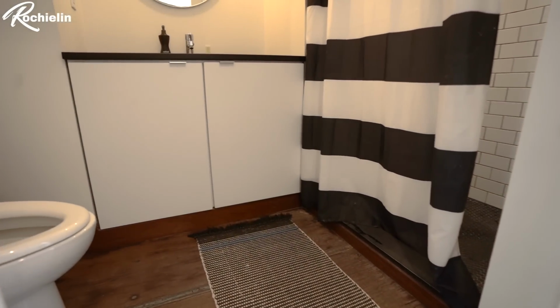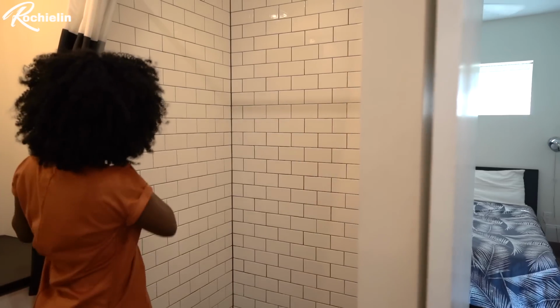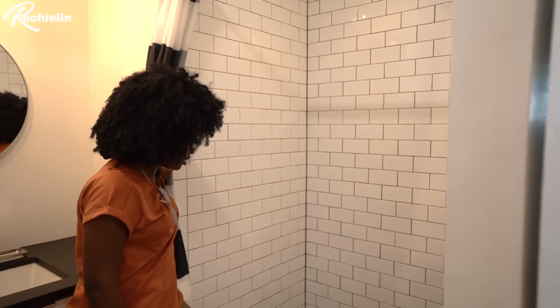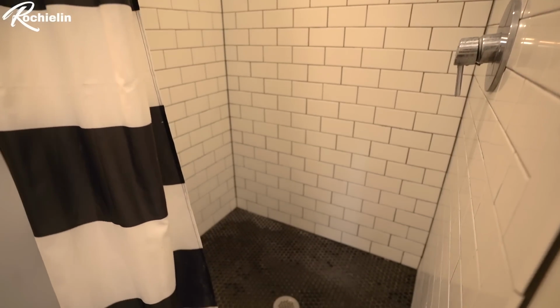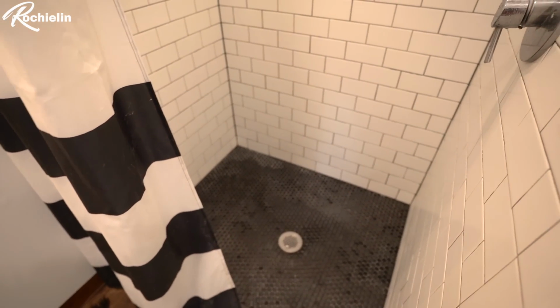And the shower area, oh, it's a pretty big shower. And you've gone ahead to tile. Is this real tile? It is. In the shower, so that's good. Subway tiles, that's good. And the flooring is also tiles? Okay. So tell me about the plumbing.